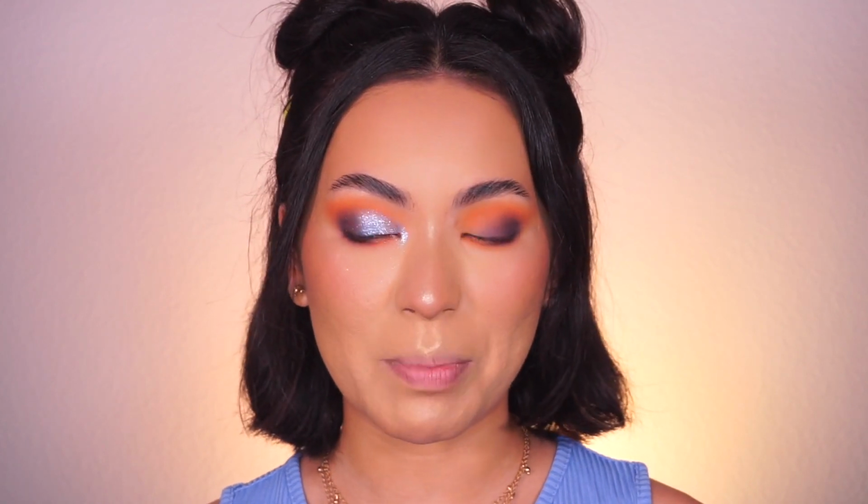If you are using eyeshadow that is sparkly or shiny at all, it's kind of obvious that you're supposed to do it before your base makeup. I didn't do that today for some reason, so it's my fault, but I am very glittery.